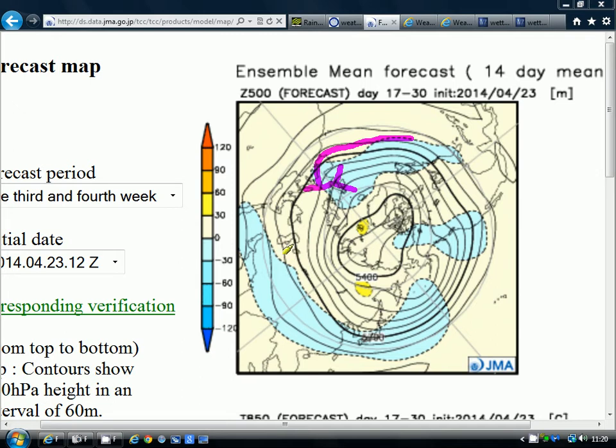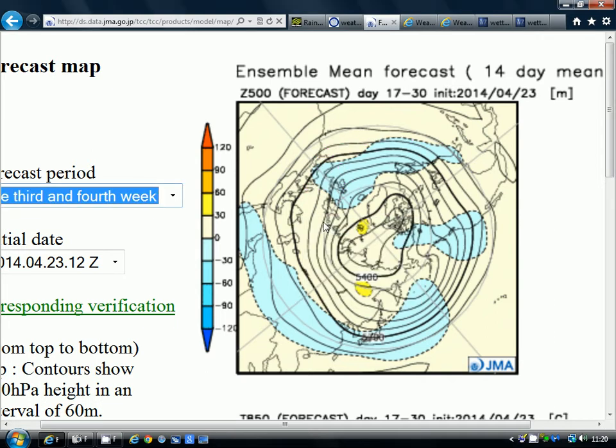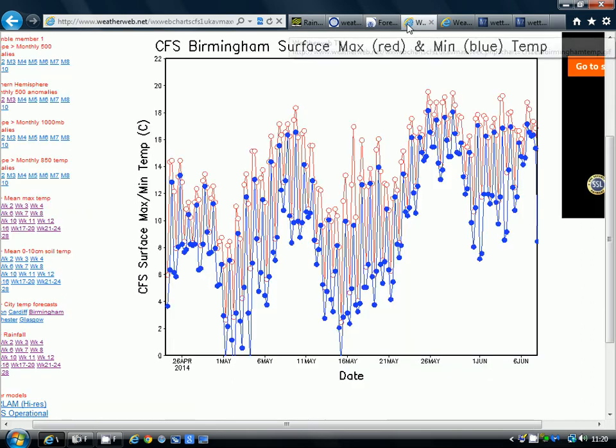So that's quite a cool, unsettled looking signal for May. To be honest, it's not a particularly good signal for May. Maybe a little bit better early on in the month for the south, but overall quite a changeable and relatively cool month would be expected on that sort of scenario. So not particularly inspiring conditions from the Japanese model for May, I have to say.